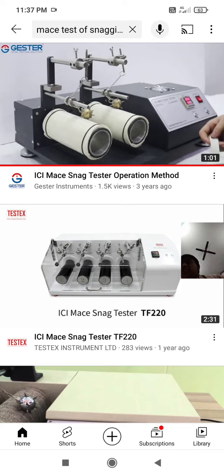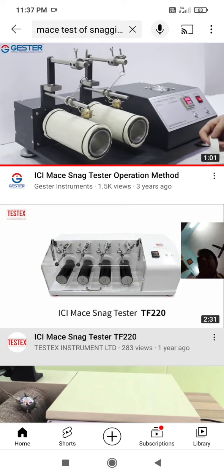The tenter pins carry it to the top of the chamber where it pulls away and drops to the bottom. The tenter pins act to snag the specimen as the cylinder rotates. The specimen is subjected to a hundred revolutions of the cylinder. The specimen is then removed and the degree of snagging is evaluated by comparison of the tested specimen with visual rating standards that may be either snagged fabrics or photographs of snagged fabrics, or by counting the number of snags.